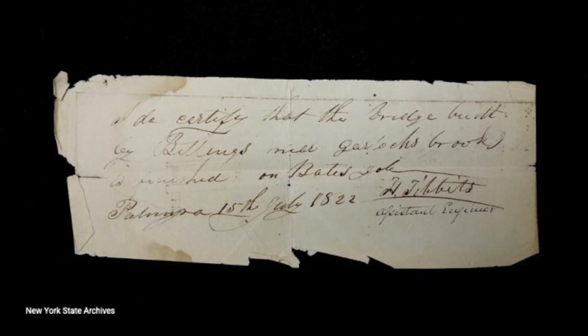So the builder was named William Billings. As I said, he was paid $100 to build this bridge. And I don't know if he had to purchase the materials or not, or how often they had to do that. So he probably didn't make that much money. And this will look familiar to Patrick.